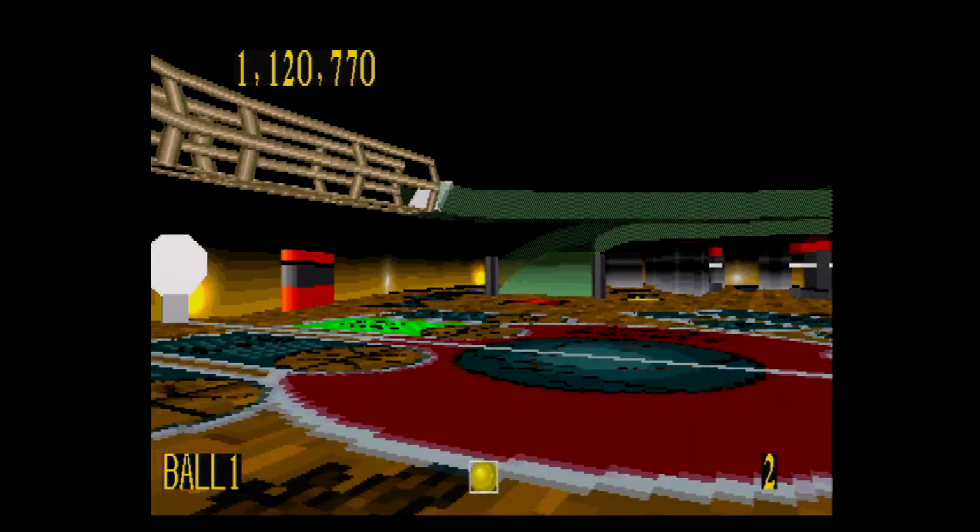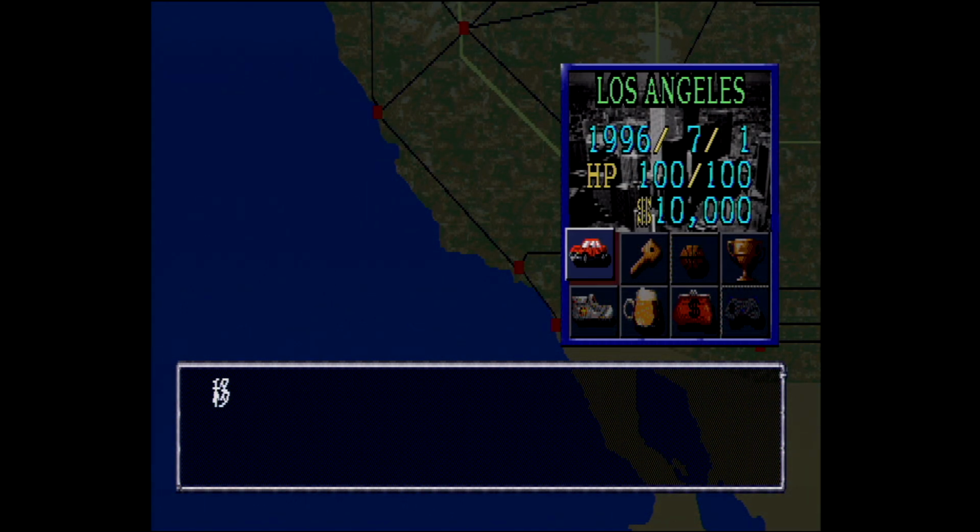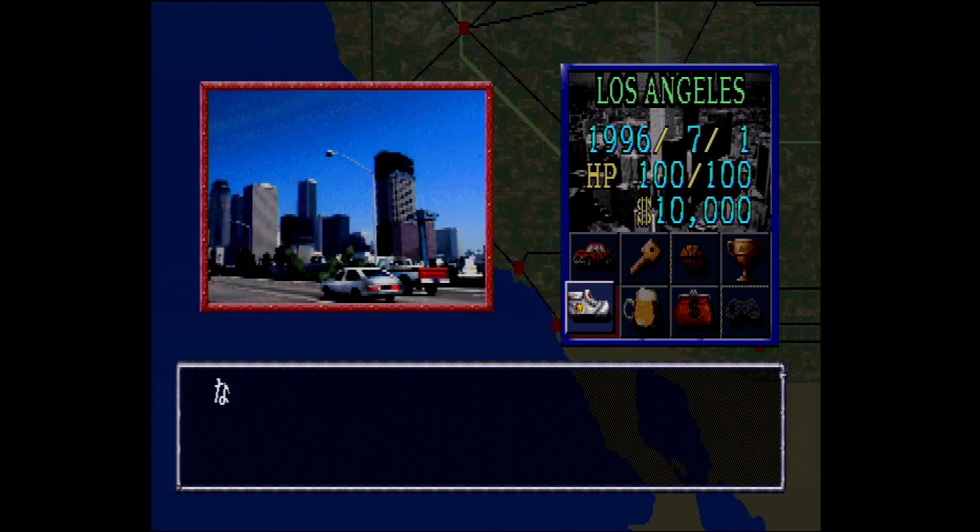Due to the 30 frames per second, the gameplay really suffers in this game. You can get used to it, but you wouldn't really want to when the tables are so boring to play on.